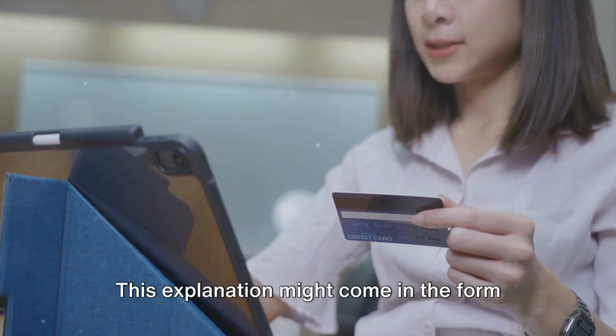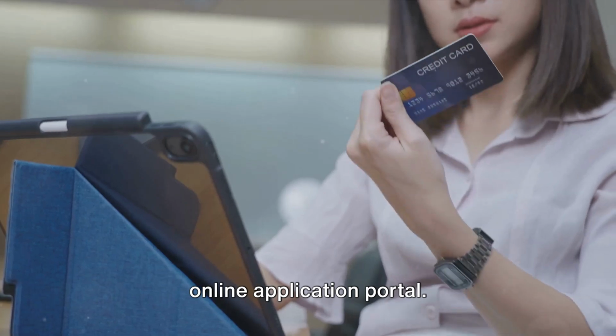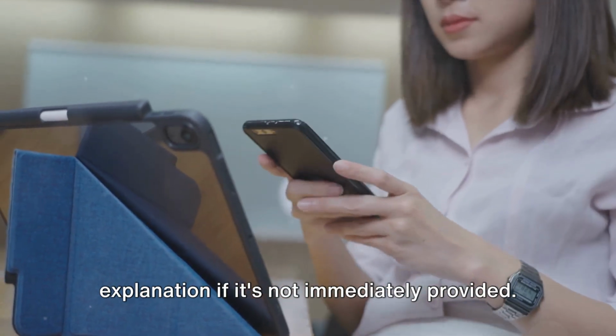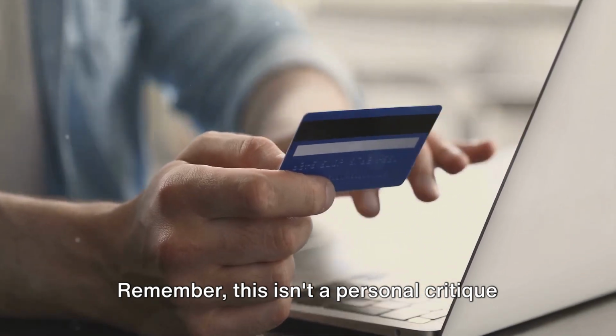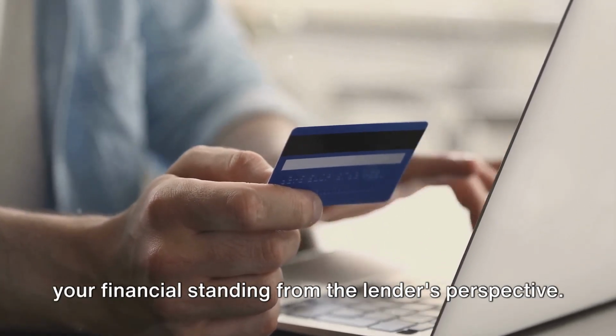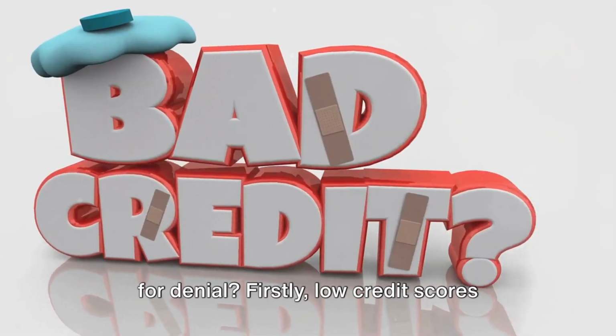This explanation might come in the form of a letter, an email, or a message on the online application portal. You should always request this explanation if it's not immediately provided. Remember, this isn't a personal critique, but rather a tool to help you understand your financial standing from the lender's perspective. Now, what could be some common reasons for denial?